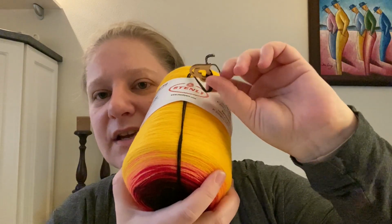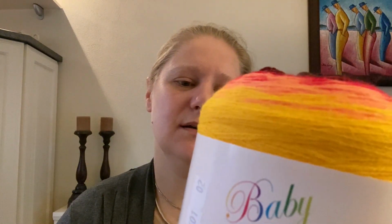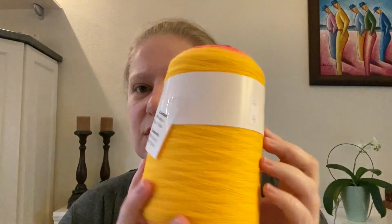Of course, they also come with a center pull, which is in this case a heart. They recommend 2 to 4 millimeter crochet hooks or 3.5 to 4.5 millimeter knitting needles. Can be washed at 30 degrees, and you can iron it, but it's laid flat to dry, so no drying machine and no bleaching. And yeah, so that's the baby muffin.